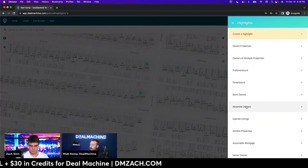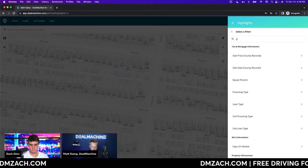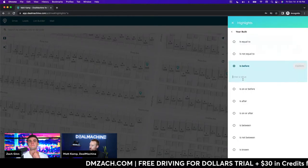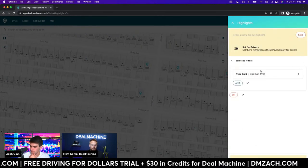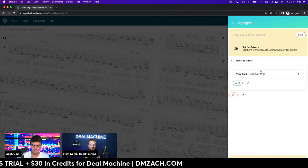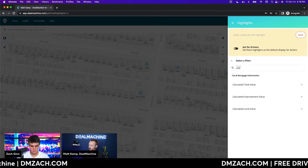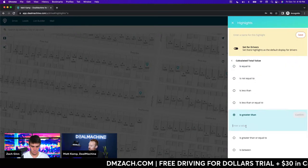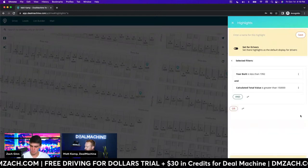And starting here, if you simply create a highlight, you can say, hey, let's find houses that were built before 1992. So you know that it's at least a 30-year-old home, which gives you a higher opportunity to find a property that needs some love and care, that needs some updating. You can say, show me properties that have a calculated value of greater than 150K. I'm in St. Louis, so that's a pretty good baseline here. Yep, I got enough zeros there.